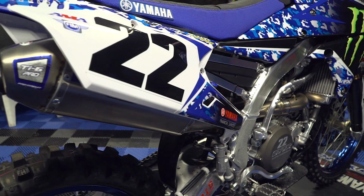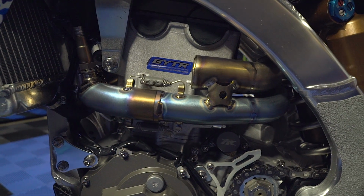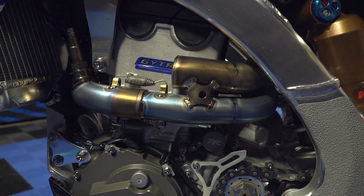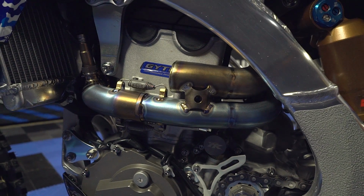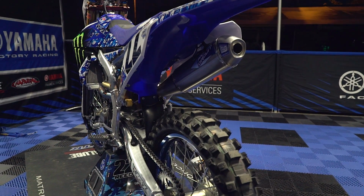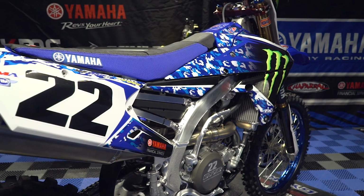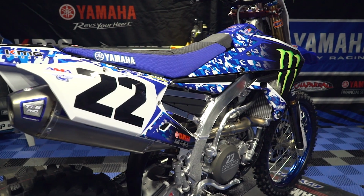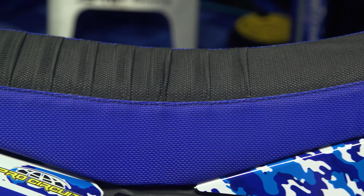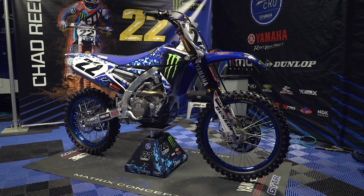We run a Pro Circuit exhaust system, and this exhaust system has been tailored for Chad's request this year, trying to get the power where he needs it. So they did extensive dyno testing and came up with this. We bolted it on the bike, and we really liked it, and started racing the first race of the season with it. And the seat's a stock seat, but Chad, you know, getting up there in age, he's got to have his seat well broken in before he can ride it. I think he's getting a little tender in his old age.